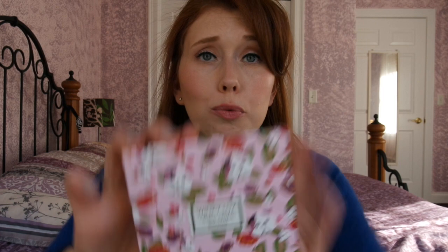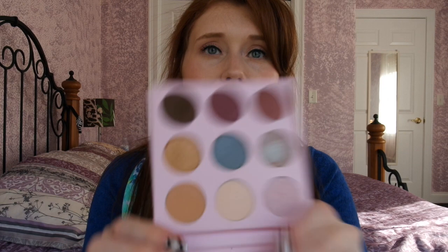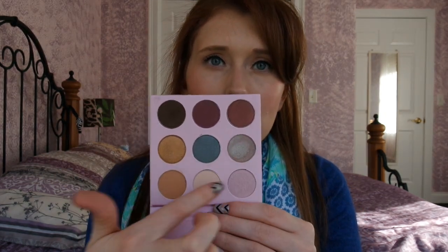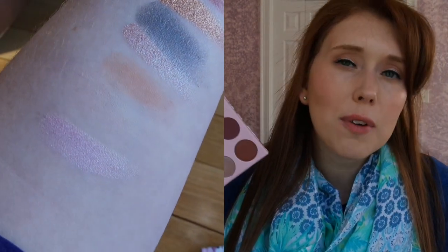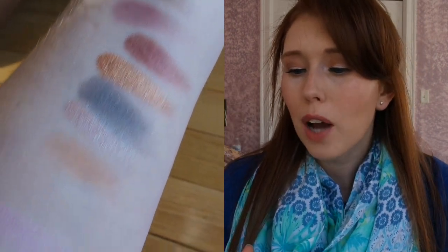And then the last thing we got was this Winky Lux Kitten palette, which has really adorable kittens on it. And then you've got the shades in here. I was really intrigued by this at first, and I've actually done a couple of looks with this, but what I have found is that these shades typically have the same impact on my eyes, and these typically have the same impact, and they all kind of become the same. Even though I've done a few looks with this, I honestly get the same almost muddy type look. So I'm not 100% convinced I will be keeping this palette.